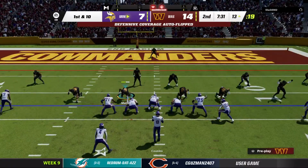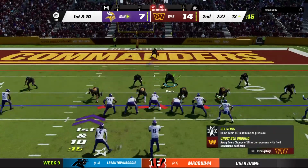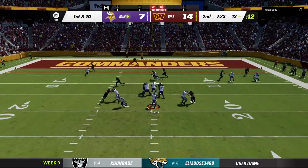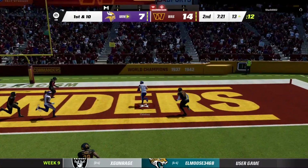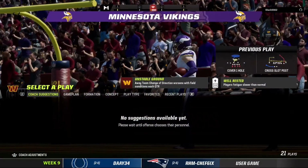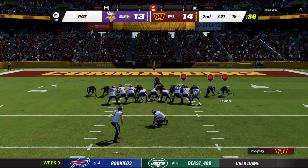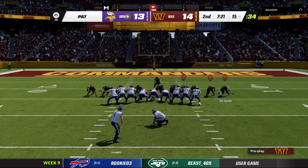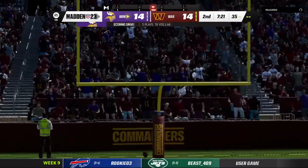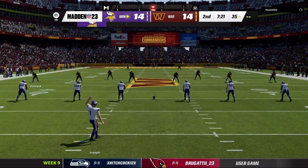From the 13 now, they work on 1st and 10. From the red zone now, Cousins. And Thielen's got it. Touchdown, Vikings. A great effort there. His 3rd touchdown now on the year. And the Vikings are within an extra point of tying up this ball game. Joseph connects on the extra point, and we are tied at 14.